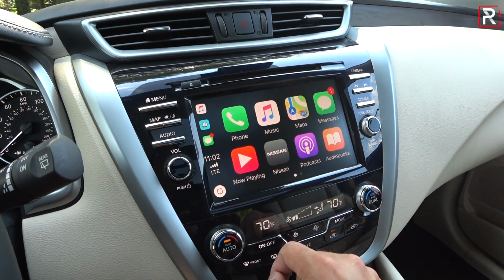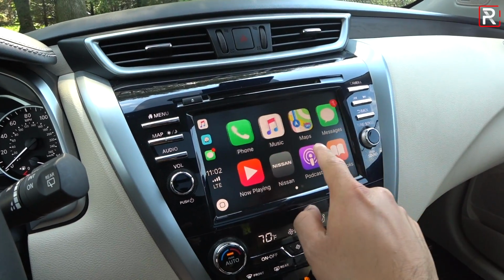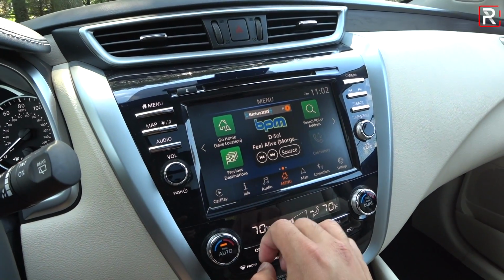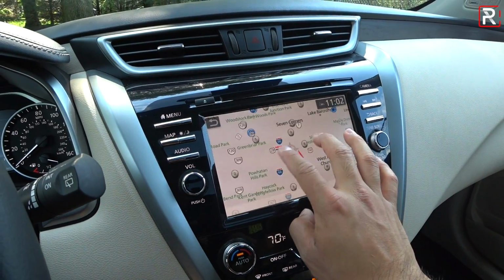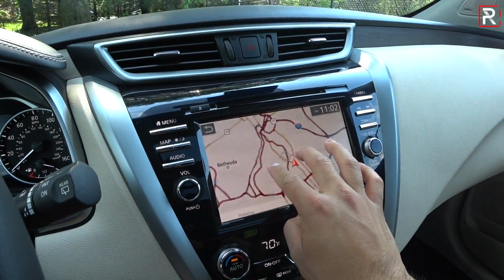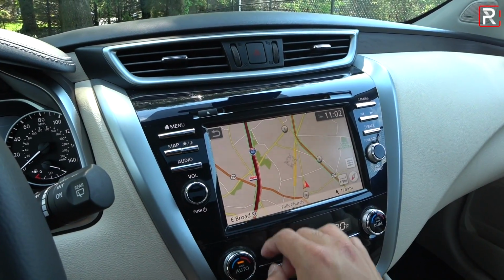You can see there's the CarPlay, which has pretty good graphics. You can see there's Google Maps, there's Waze. Click that Nissan thing to take you back to the Nissan system. You can see there's the Nissan GPS head unit. You can see it's been slightly updated. It is relatively quick. It works like a tablet. It has the pinch zoom capability. Most of you are probably going to be using the Apple CarPlay anyways.